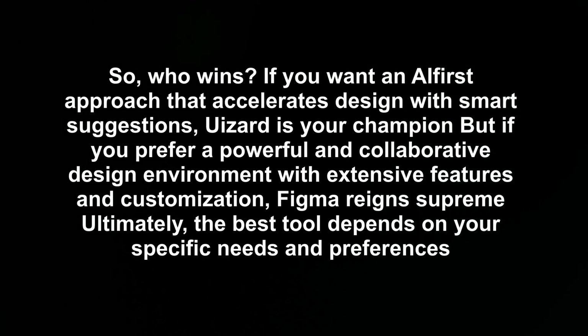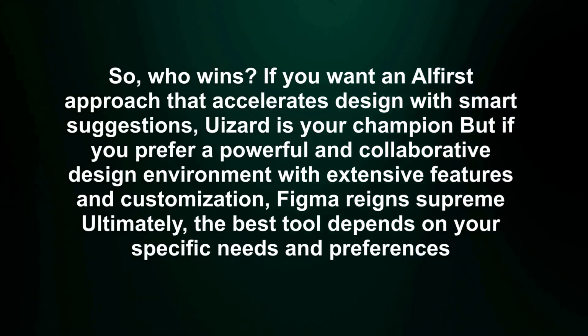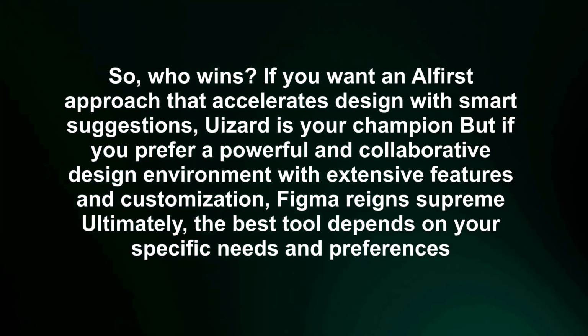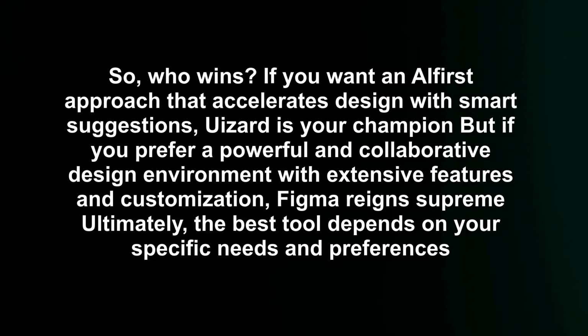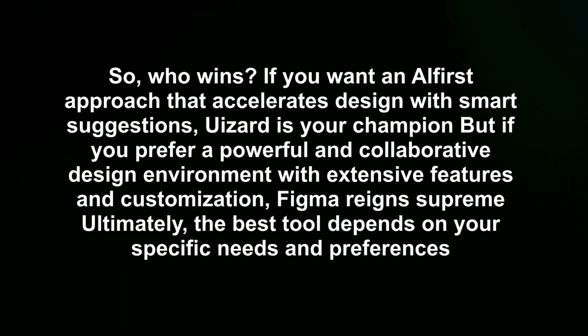So, who wins? If you want an AI-first approach that accelerates design with smart suggestions, Uizard is your champion, but if you prefer a powerful and collaborative design environment with extensive features and customization, Figma reigns supreme. Ultimately, the best tool depends on your specific needs and preferences.